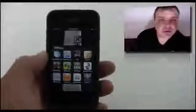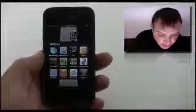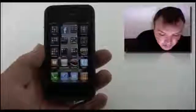Utilities, gotta have Woot. Check out Woot every night. Midnight Box, a couple others. Siri I use from time to time. These aren't really organized, and you can see iMovie is right there. I do use iMovie from time to time, but not very often.